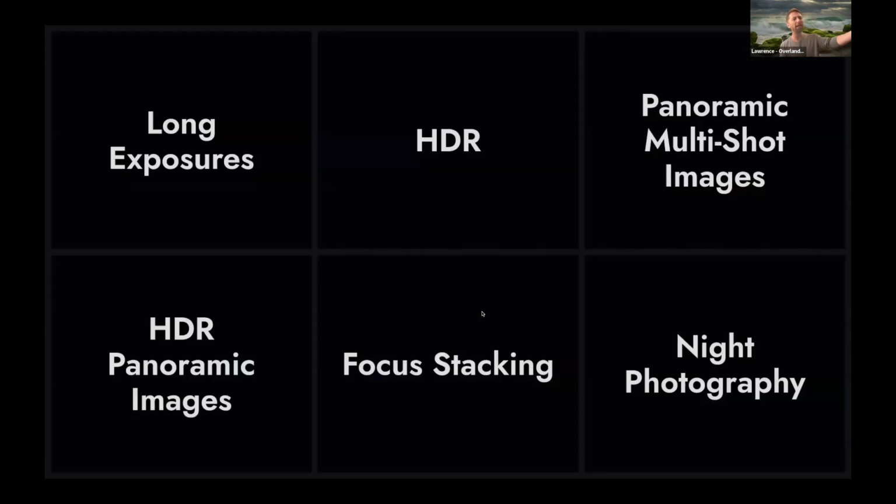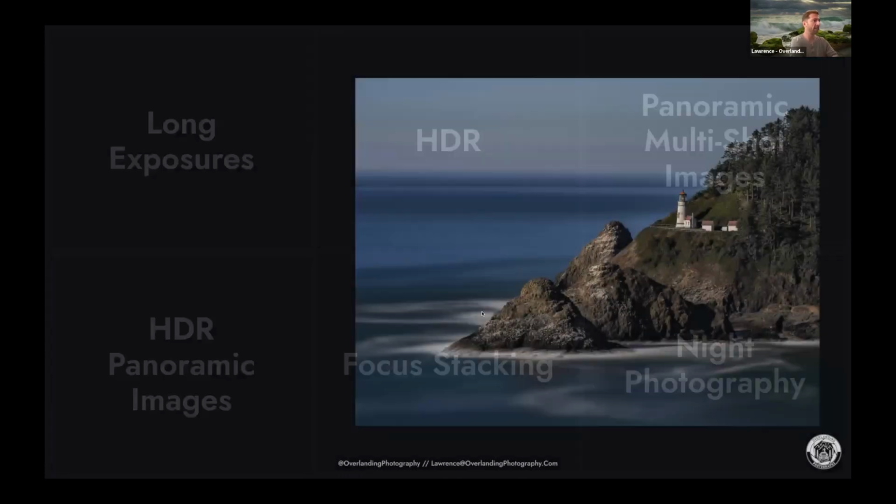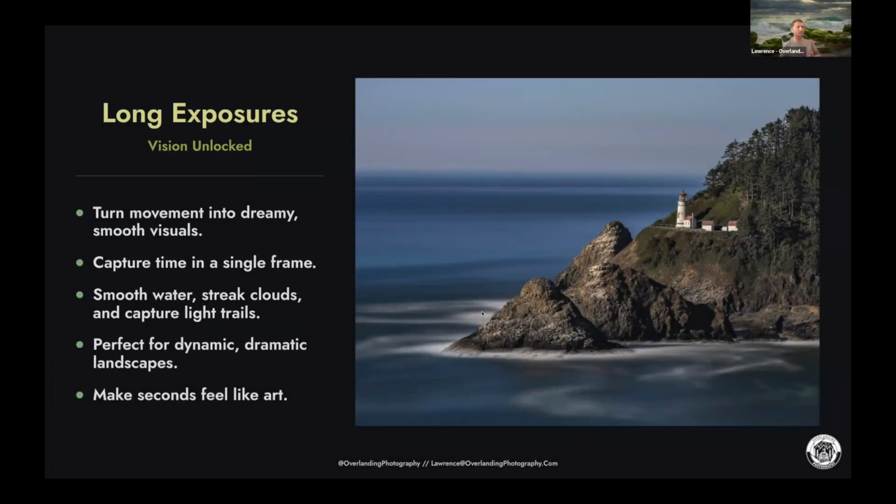And it's really cool that we have all of these different things that we can do just to get extra creative, right? You don't have to do any of this stuff, but it's nice that we can get creative as photographers with all these different advanced techniques. So I'm going to begin with chatting about long exposures and why I love long exposures.